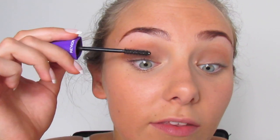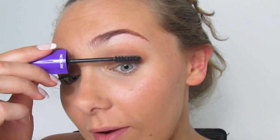So on top, this just gets the tips of the lashes at the back, which I think just adds a little bit more length. And then from the root and wiggle the way up, making sure none of them clump together. There we go. The difference in my eyes, can you see that? Before and after. Probably can't even see on there, but I can definitely tell a difference when I wear mascara.